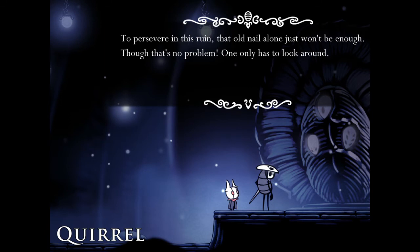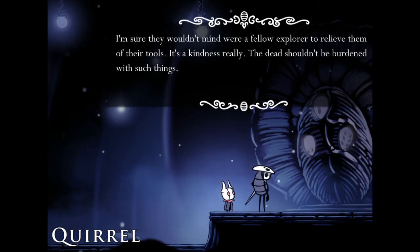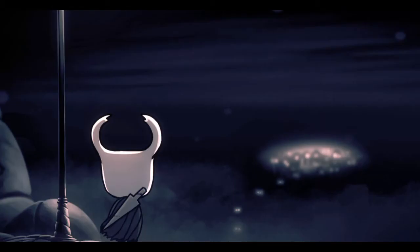When Quirrell is speaking to the knight where he is first met in the Temple of the Black Egg, some of his dialogue suggests taking weapons from a corpse one comes across, since the dead won't have any more use for that weapon and someone else might as well have it. So this is most likely what the knight did.